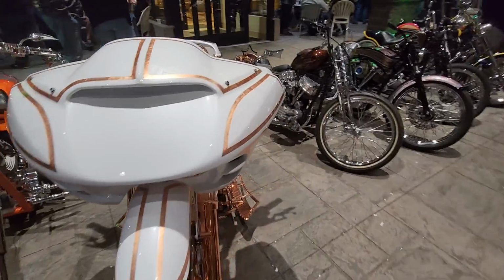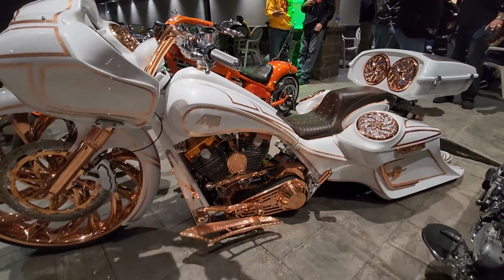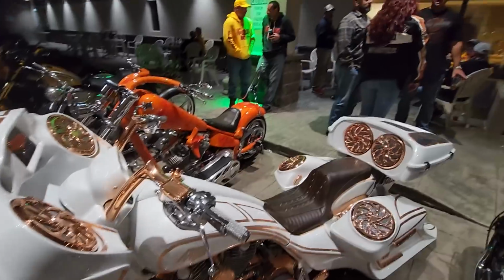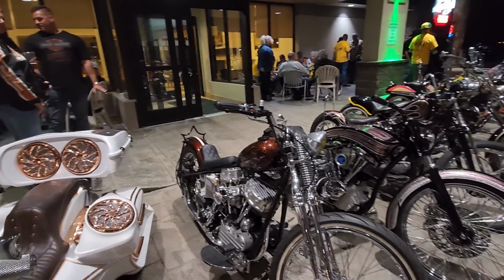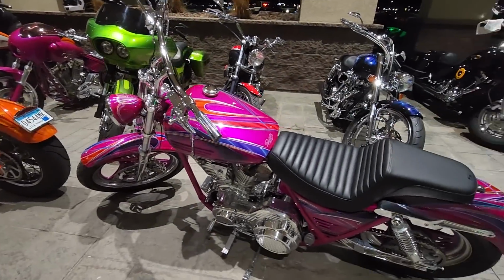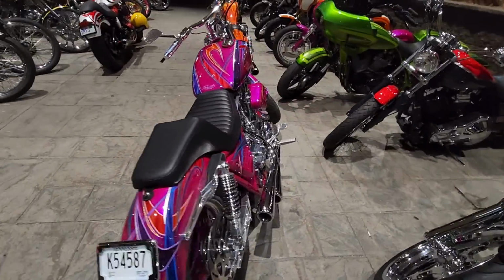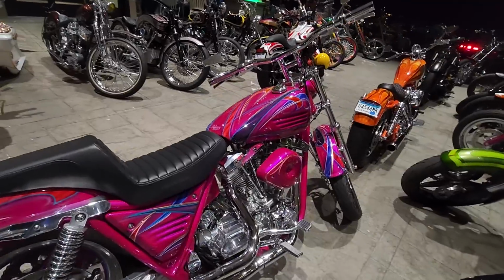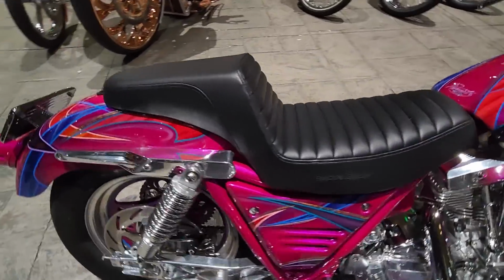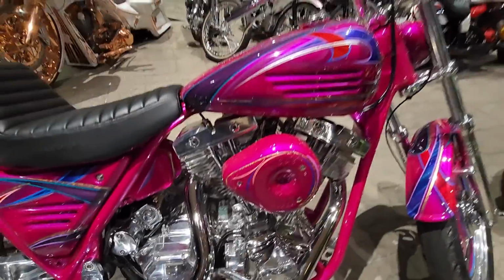Now, this is one of Curly's. Now, this is John Jessup's out of Dream Rides, and Perowitz did the paint on this one. A lot of goodies on this one, guys. Billet swing arm, Speed and Science heads and cylinders, beautiful shovel head.